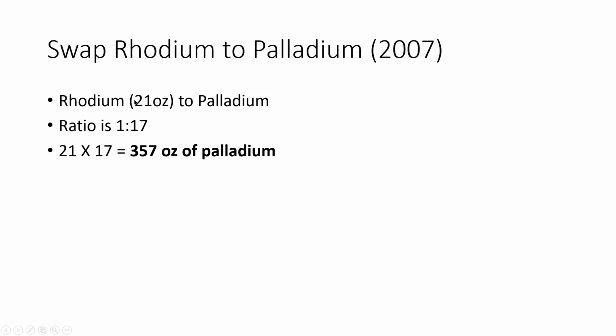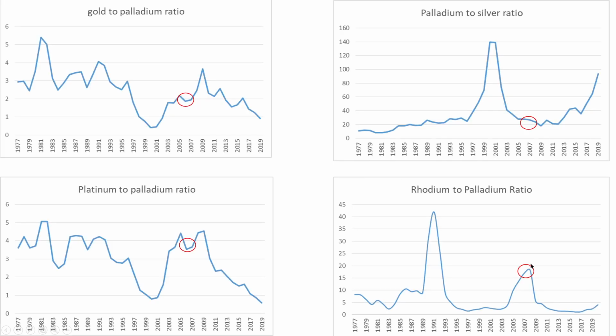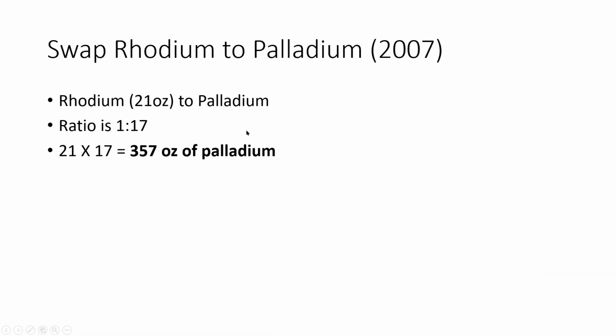If you looked at the rhodium to palladium ratio, it is right here. It's about 20. So we use 17. We have 21 ounces of rhodium, and we use the ratio of 1 to 17. 21 times 17 is 357 ounces of palladium in 2007. So we have 357 ounces of palladium in 2007.